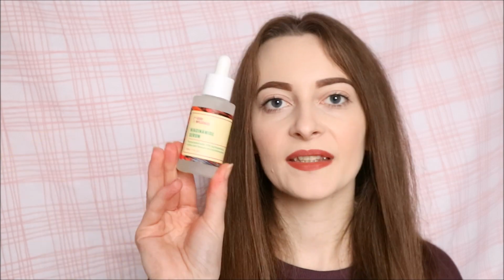I also have the Niacinamide Serum, which is just formulated with 10% niacinamide to refine skin texture and minimise pores. So this is the bottle. As you can see, it has a little pipette, and you can also use this in the morning and at night. And you apply this before any oils, moisturisers or creams. So you basically just do this on cleansed skin.